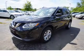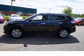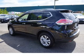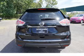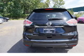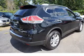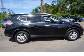The features include a spoiler, an alarm system, keyless entry, independent suspension, brake assist, traction control, stability control, daytime running lights, anti-lock brakes, hill start assist. Inside you'll find Bluetooth connectivity, an auxiliary input, steering wheel controls, a backup camera, curtain head airbags, front airbags, side airbags, side impact door beams, child safety locks, iPod integration.